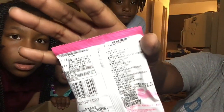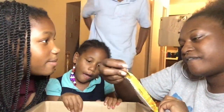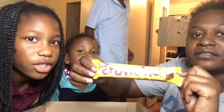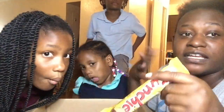Let me see if I can get the camera to focus. It's all in Japanese, guys. So we got two of them. And then we have, I don't know, it's probably like a little crunch bar. Crunchy. It's from Cradberry, so I'm interested to see what that is. But again, you can't find any of this in the store, you guys. So let me come back with an overview so y'all can see everything.